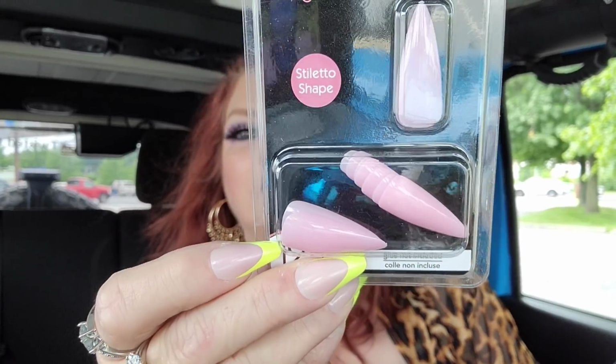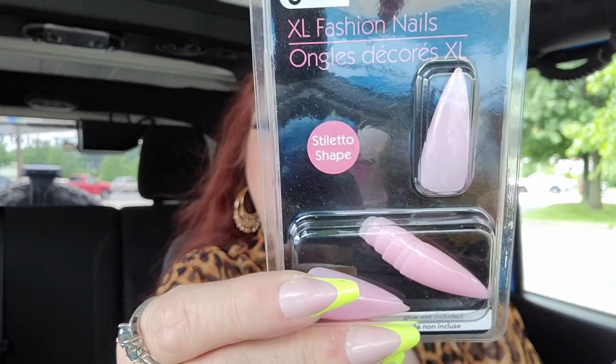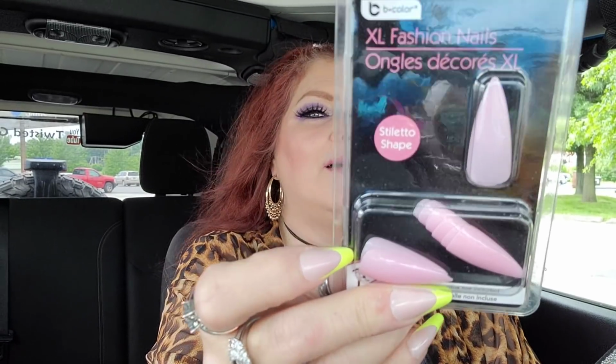Let me show you. So we have, it's from the B Color brand. They're stiletto shaped, which is, you know, the sharp ones. And so these right here are just a solid pink, but I really am loving these. Sometimes I really like a long nail, but usually after I wear long nails, I can't wait to get a short nail on. I feel like these nails have been with me for a while, so I'll probably be changing them out this weekend. But I'll be going short. So in the meantime, I'll have these waiting. So this is just a little classic pink, Tiffany pink color.